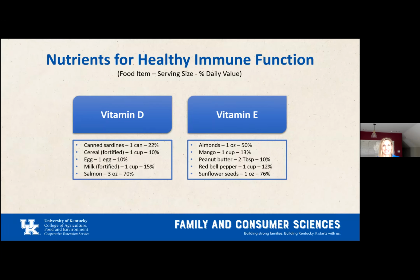And then don't forget that it's our sunshine vitamin. So getting outside as these warmer months approach and just practicing sun safety, that will also be important and helpful for your immune function. And then for vitamin E, it's going to help support our immune system for fighting off infections so that our immune system can respond appropriately.